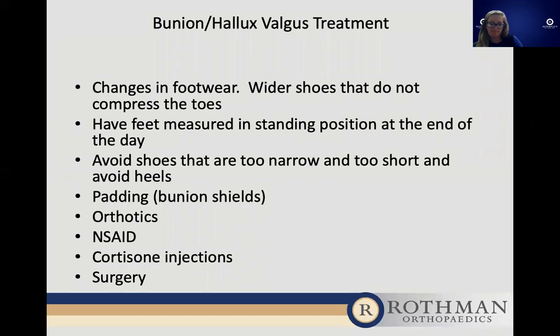We also discuss orthotics. Again, we talked about orthotics with the plantar fascia. They're, again, custom-made inserts that we cast you for. We make the correction that's needed for the bunion. If you're having an acute stage of pain, we'll put you on a short course of anti-inflammatories. If there's a lot of pain and a lot of swelling, we'll consider giving you a cortisone injection. And then the last resort is surgery.